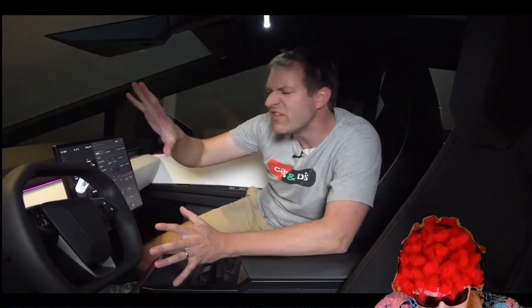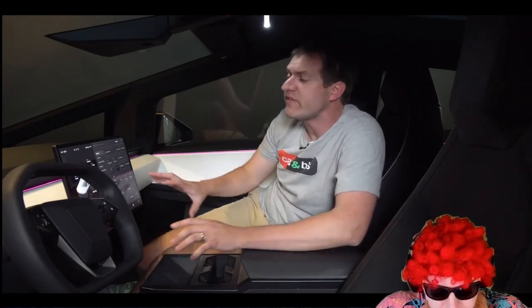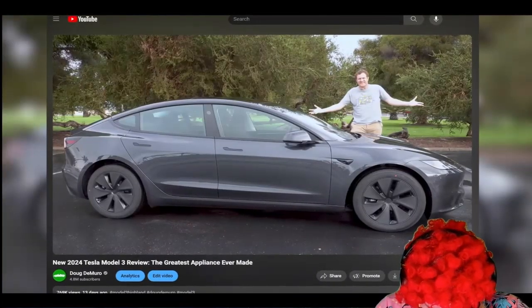Beyond that, the rest of this screen is mostly your typical Tesla fare. And I did an in-depth look at the latest Tesla infotainment system in my recent review of the new Tesla Model 3. So you can watch that for a little bit more details on this infotainment system. But you do have the basics.